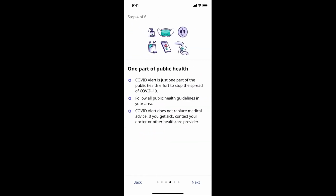Next, it just explains that this app is only one part of public health and that COVID Alert does not replace any public health guidelines or medical advice. So if you are sick, you need to contact a doctor. This app is simply to help others around you and give people a better idea of the virus.